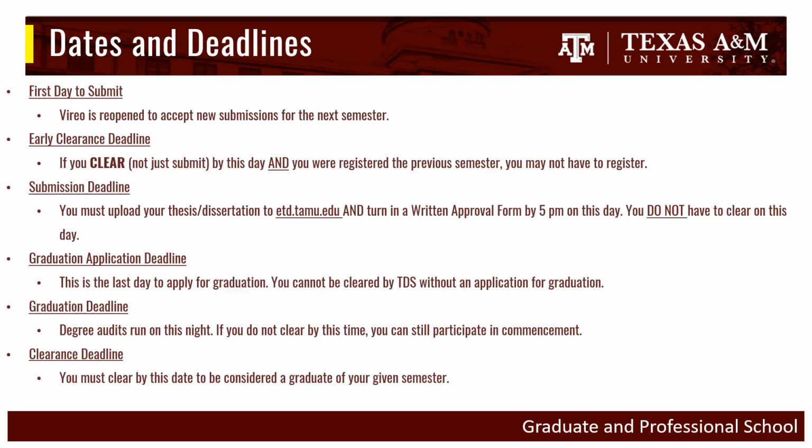Dates and deadlines. Specific deadline dates vary with each semester. I'll define what each means, and you can apply them to the semester of your intended graduation. You can find calendars with corresponding deadlines for current and upcoming semesters on our website, grad.tamu.edu. Enter dates and deadlines in the search field or go to the Knowledge Center and choose Dates and Deadlines.